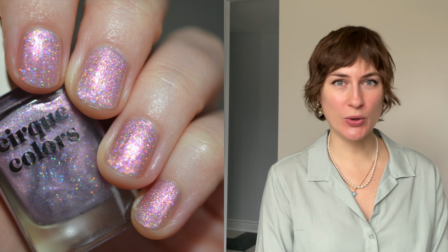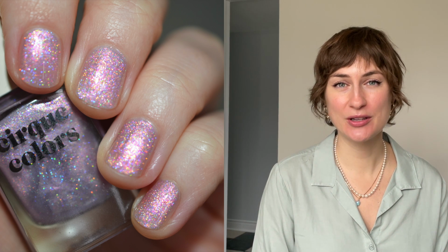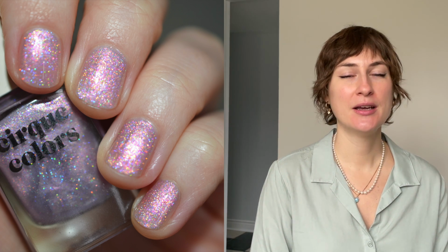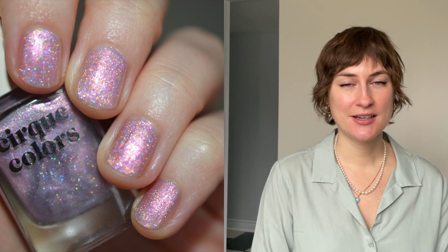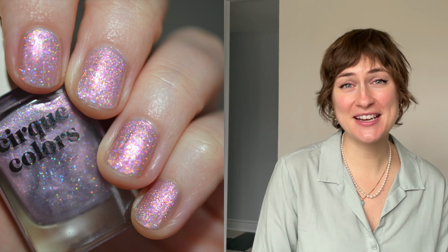I also love Coquette. It is just so coquette. It is adorable, it's sparkly, it's delicate, it's pretty. It makes me think of pink bows and fluffy kittens. It's just perfect. What can I say?